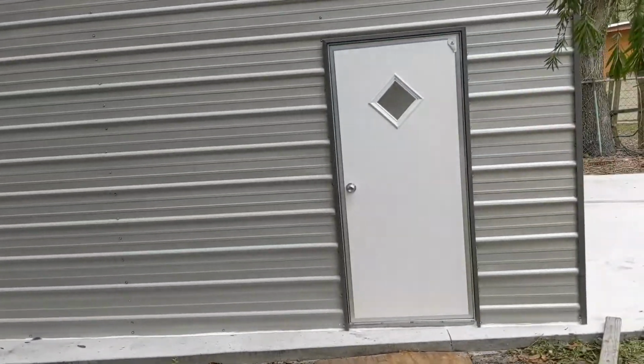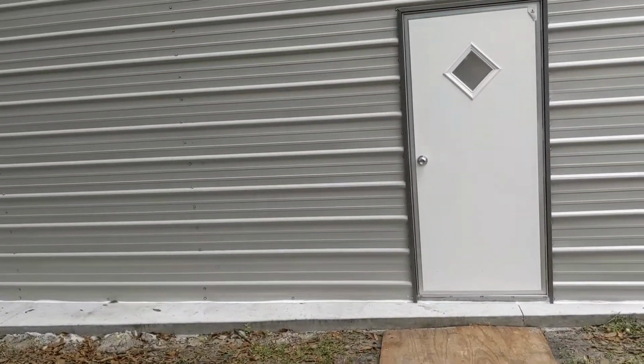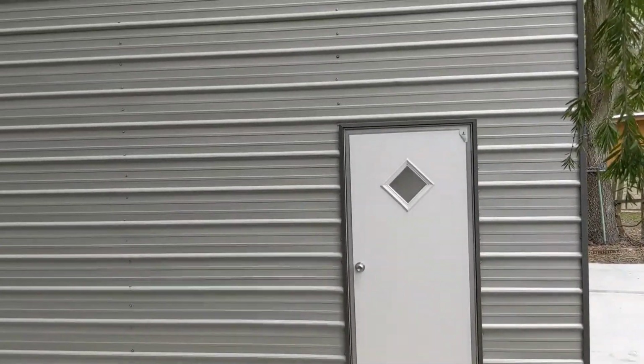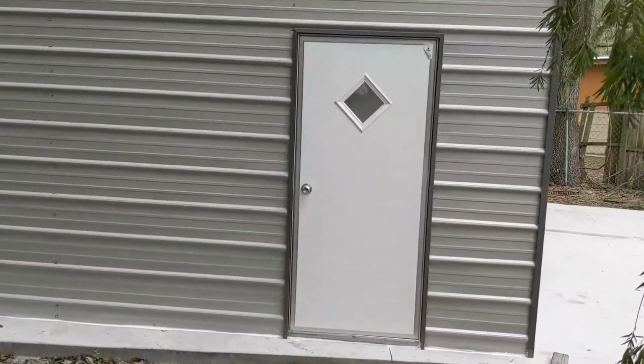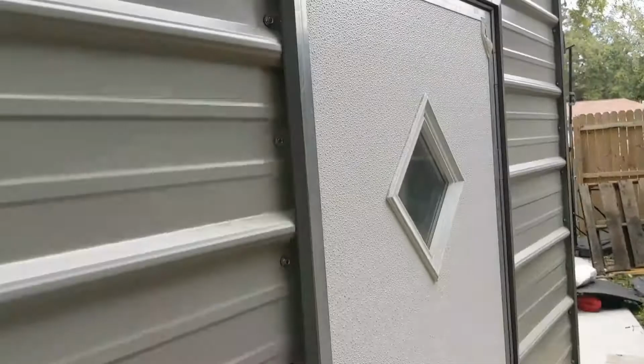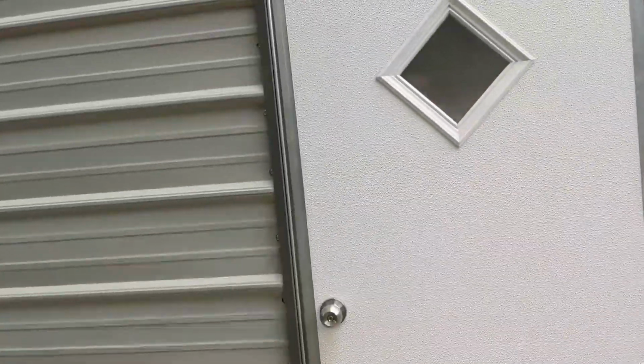So if you guys want to know more about how much it costs, how it took one day to put it up. These guys came in the morning and they had it pretty much done by the afternoon. There's little things, I'm not gonna nitpick about it because I paid a really good price on it. But like that right there, I don't like the way it ended up coming out. I don't know, just me. But I'll fix that.